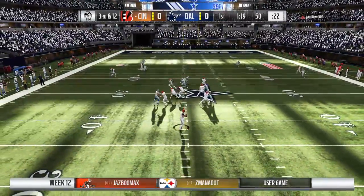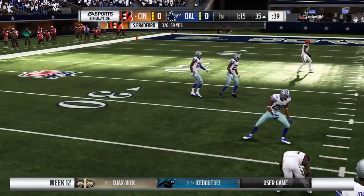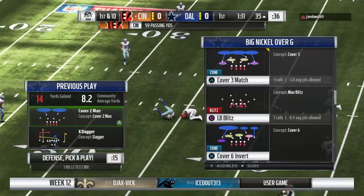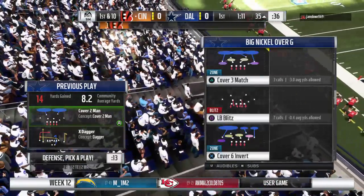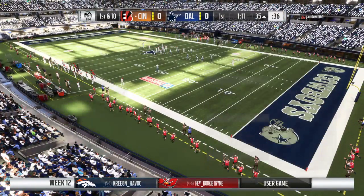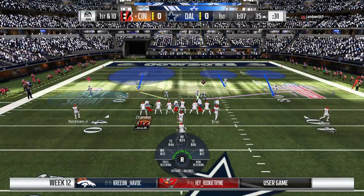From the gun, Bradford. He finds Beckham, complete. They'll get 14 on that one, good for a Bengal 1st down. Here we go. Ball up to the 35 now as they come up on 1st and 10.